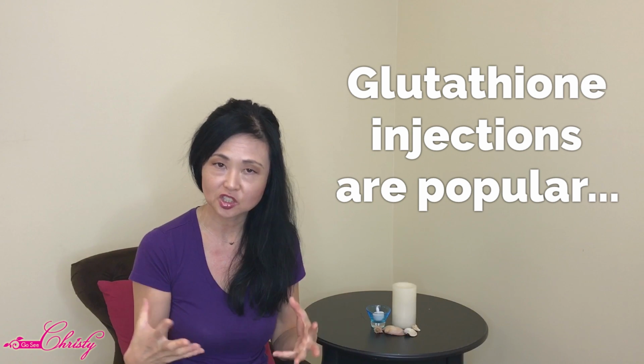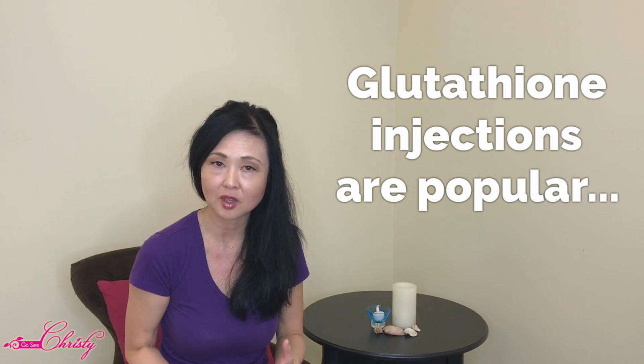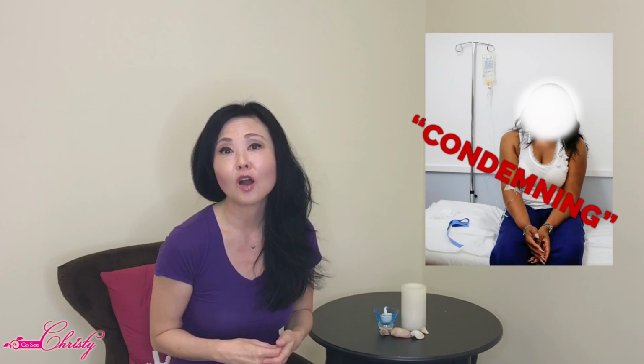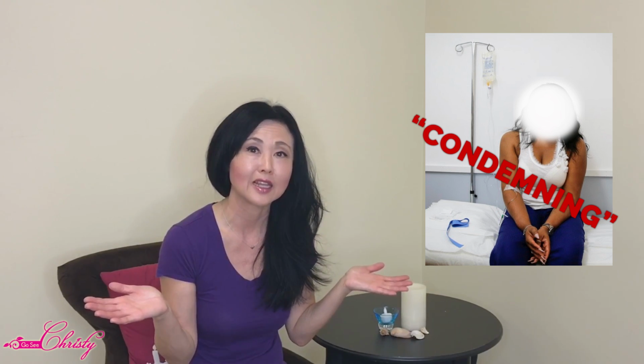I get a lot of questions when people talk about it being injected. There needs to be more clinical studies, and there have actually been some serious side effects for people who've been doing this. Now, according to one article, even though glutathione injections are very popular for skin lightening effects, there is no clinical evidence for its efficacy when administered that way. It's been such a concern that the Food and Drug Administration of the Philippines issued a public warning condemning its use for off-label indications such as skin lightening.